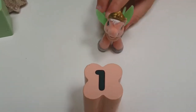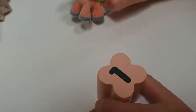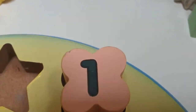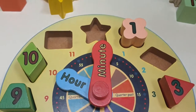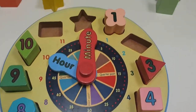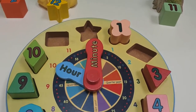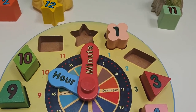And what number is on your shape? Is it the very first number? It's 1. And you've got a lovely flower shape, haven't you? Very nice. It's easy to see where number 1 goes, isn't it? It's the only one with curved sides, apart from the oval, I think. Right, okay, so that's 1.